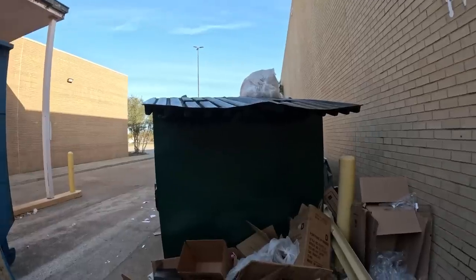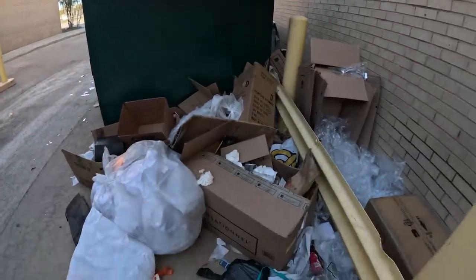So we're huge advocates for leaving it cleaner than you found it. The only way that we can continue dumpster diving is if we stay out of sight of the stores and we don't cause these big messes. We don't create reasons for them to lock the dumpsters or switch to compactors. If you're a diver and you see something like this, you don't have to pick it up, but you can try and do a little bit for your part, or at least just don't leave it looking like this.